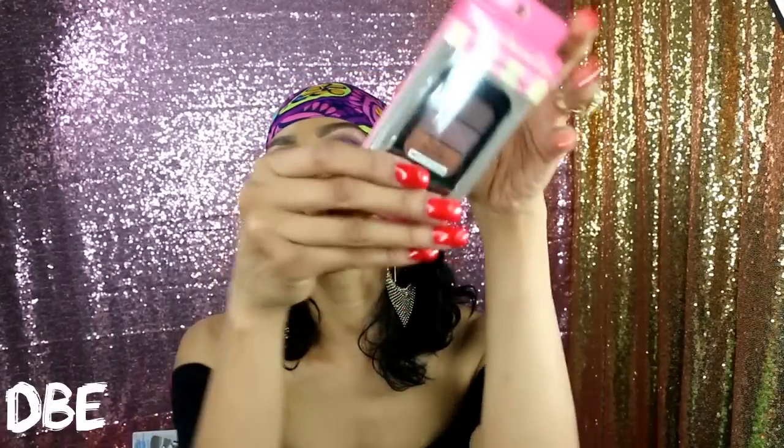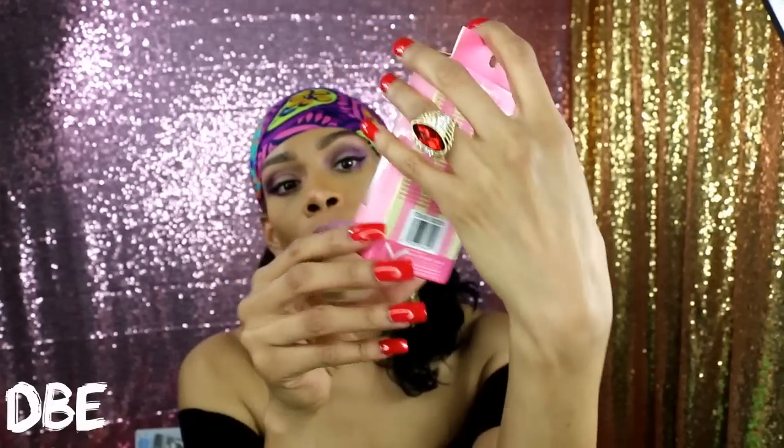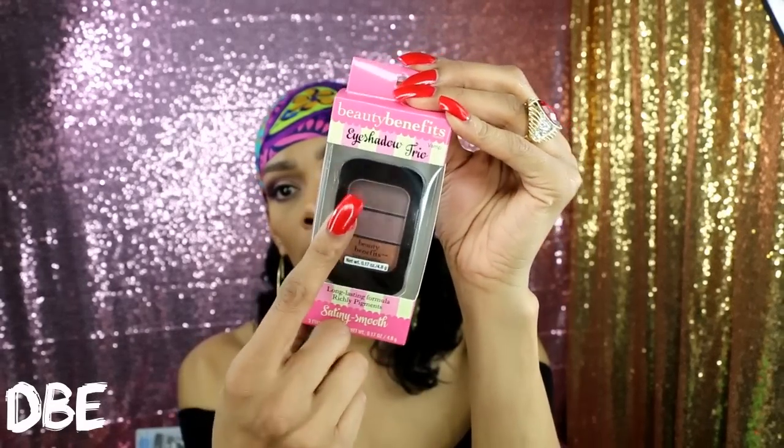All right. The only eyeshadow. Well, this is not the only one. This is the only one that I wanted. Eyeshadow trio is called Vamp. See those colors? It's called Vamp.